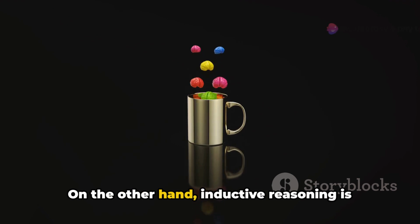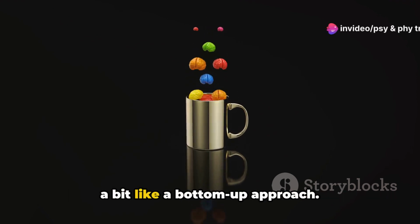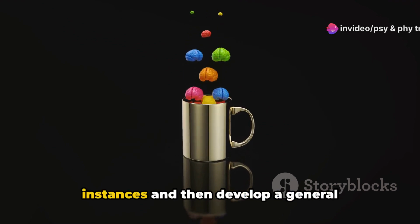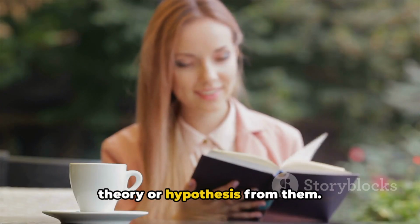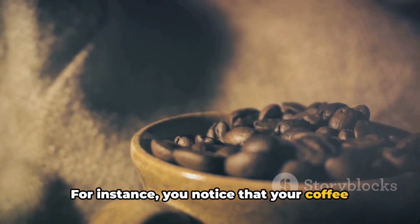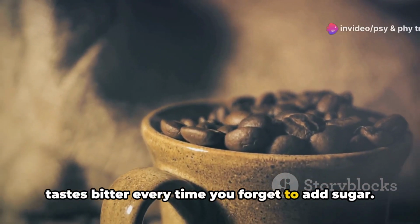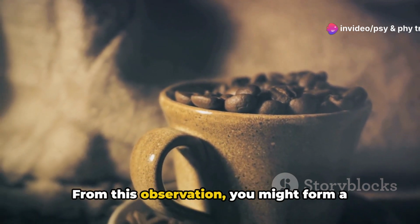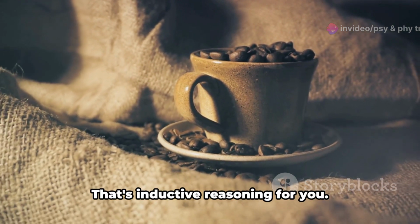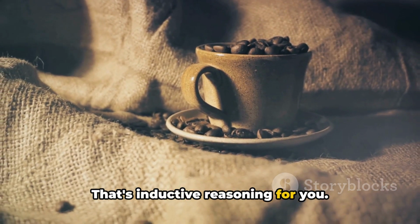On the other hand, inductive reasoning is a bit like a bottom-up approach. You start with specific observations or instances, and then develop a general theory or hypothesis from them. For instance, you notice that your coffee tastes bitter every time you forget to add sugar. From this observation, you might form a general theory that coffee without sugar is bitter. That's inductive reasoning for you.